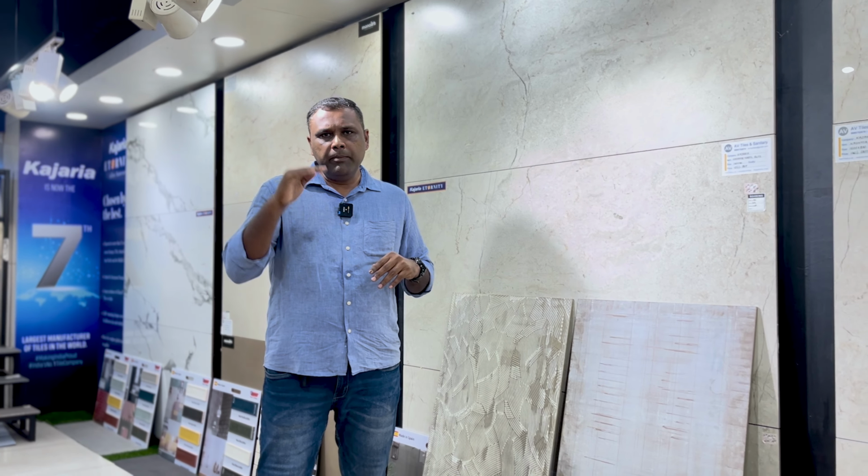The second method is where you first plaster the floor over the PCC to a spirit level and just 11 or 12 mm below the final surface level that you want. Now on that surface you put tile adhesive, and using that tile adhesive you fix the tiles. So this is the second method.